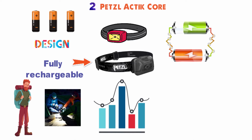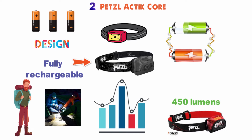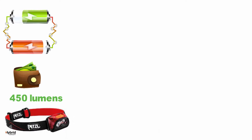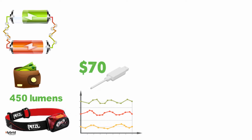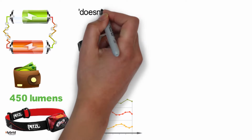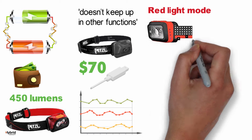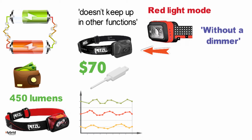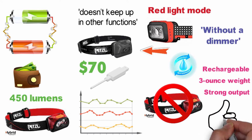From their current lineup, the ActaCore model is a standout, featuring 450 lumens between 2 white LEDs in a reasonably priced package. You get consistent performance across its burn time and easy charging via micro USB. At $70, the ActaCore is more expensive than the non-rechargeable competition, and it doesn't keep up in other functions. You get a red light mode and similar maximum brightness as the Black Diamond Spot and Storm, but without a dimmer. Moreover, the Petzl has an IPX4 water resistance rating, which doesn't protect it from submersion like the Spot, but the rechargeable convenience, sub 3 ounce weight, and strong output give the ActaCore a high spot in our video.